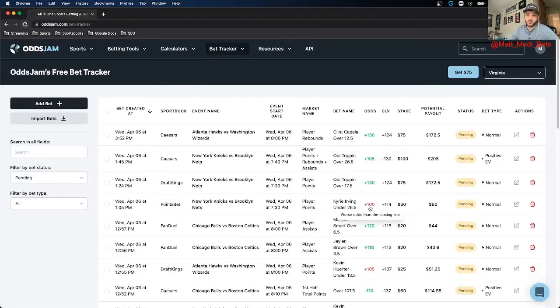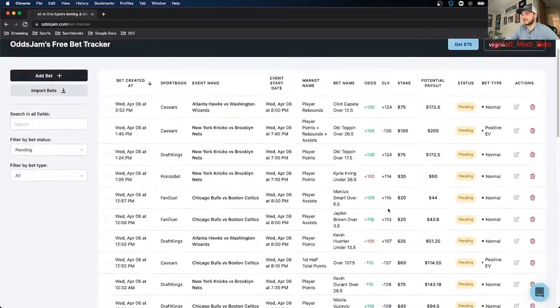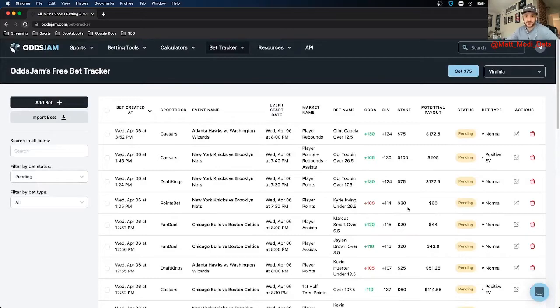Red means that you are not. So one way you can analyze whether your strategy is working is how many of your props are beating your closing line versus not. As of right now, I'm having a pretty good day. It looks like only 2 props are not beating the closing line. So the strategy here, when you've determined a bet is red, there are 2 different options.